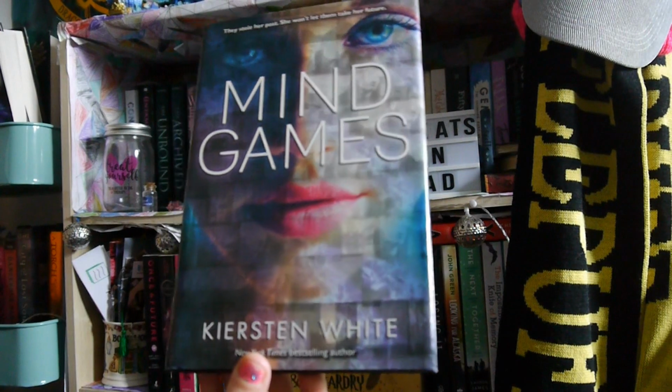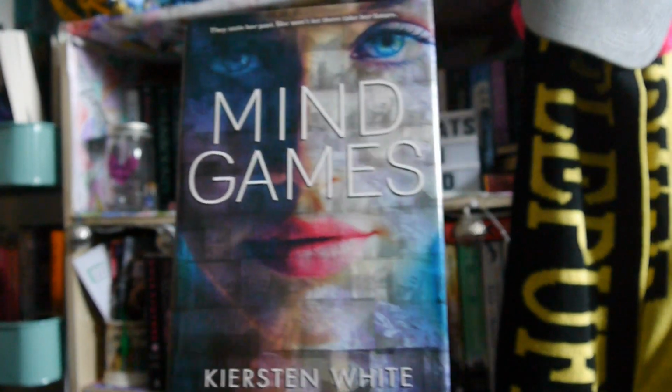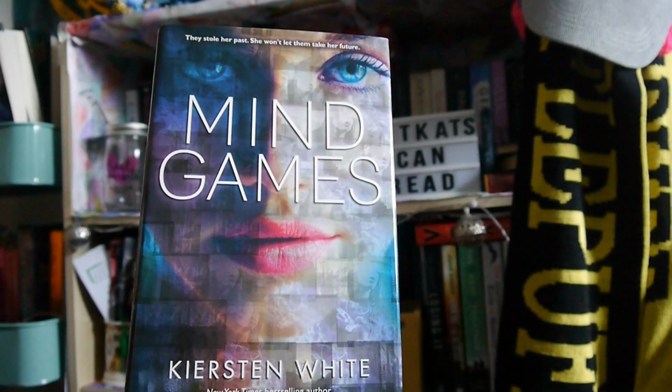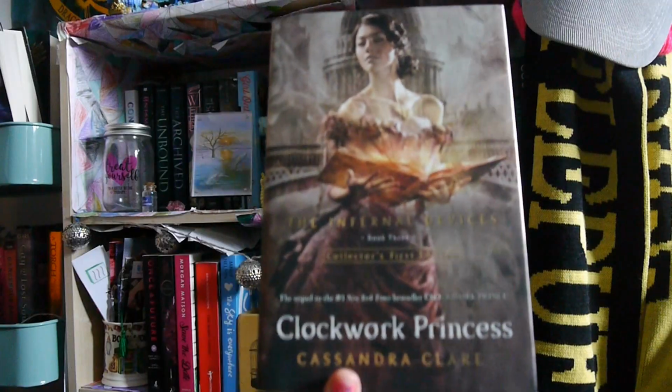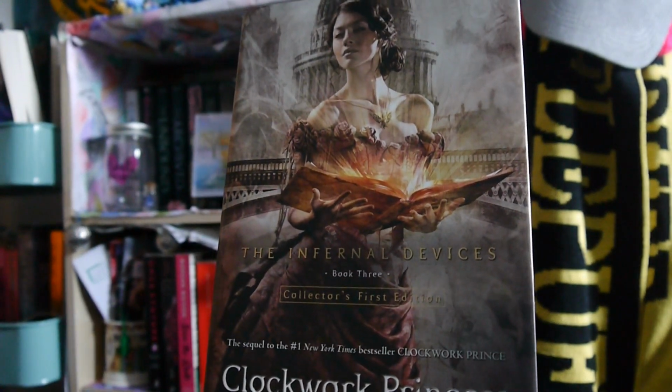I've got Mind Games by Kirsten White. This is one of her first ever books. I haven't got around to reading it. It's kind of sci-fi, I believe. Yeah, I need to. Clockwork Princess by Cassandra Clare, the third book in the Infernal Devices series.